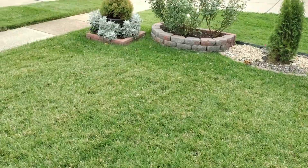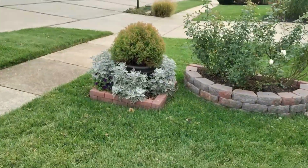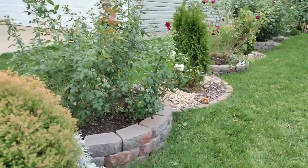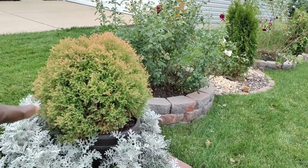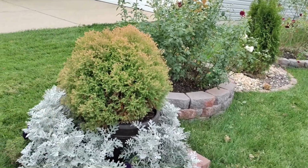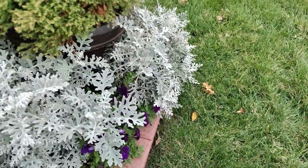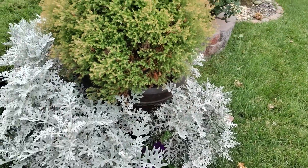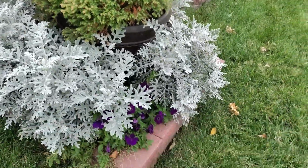Okay. Let's look at the rose walk. Let's go to lighter topics, more beautiful things. Alright guys, so this is the rose walk. Here is another planting of the Fire Chief Arborvitae in a container. These are actually the Dusty Miller. These are my annuals that will be coming out soon. I'm going to leave them in until they finally start wilting for the season, and then I'll take them out.